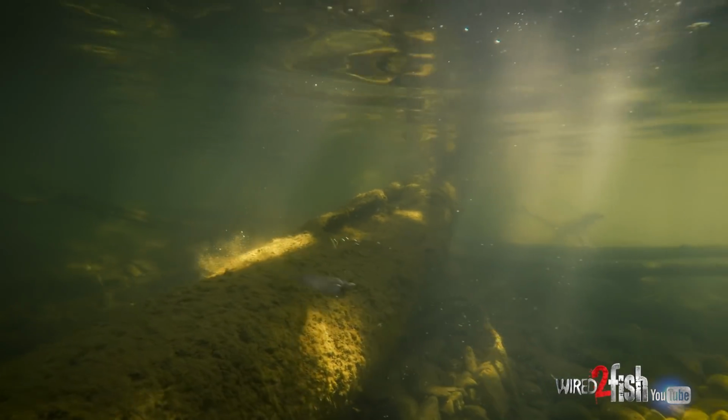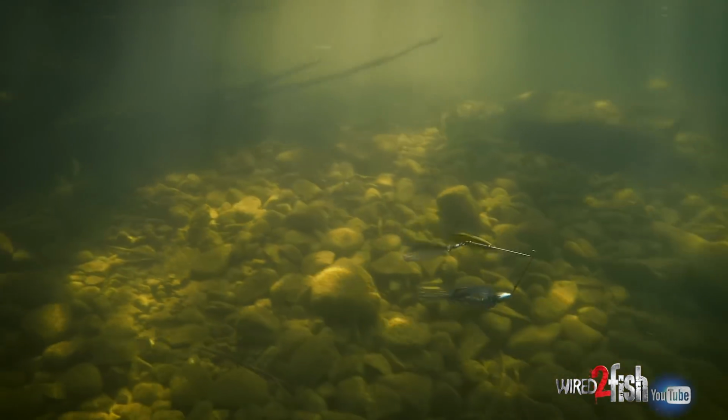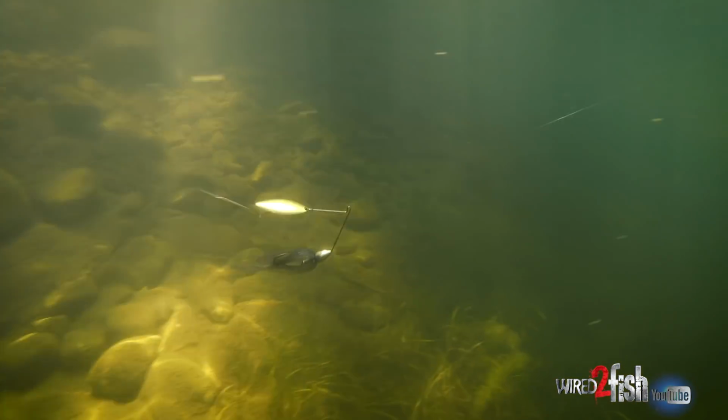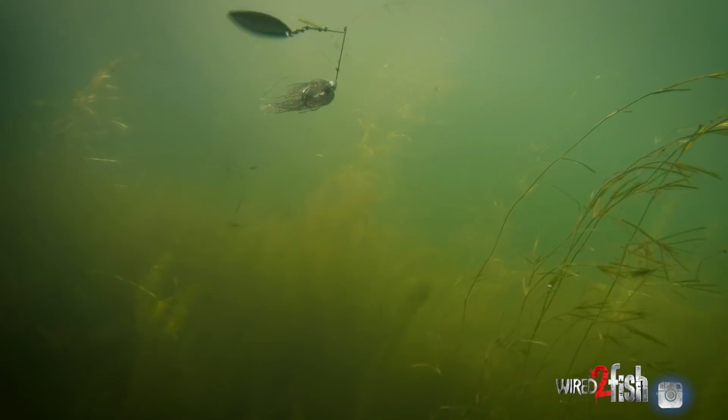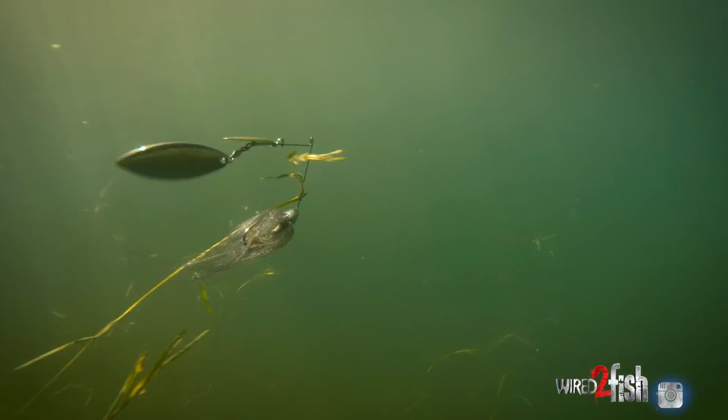And just because I've got stained water here, that's not the only reason I picked up a spinnerbait. I've caught plenty of fish on a spinnerbait in clear water. You're going to be fishing it a little bit different. You're probably going to be reeling it a lot faster. You're going to have a different color, different blade combination, all that type of stuff.